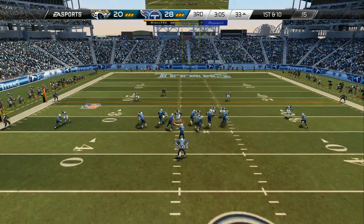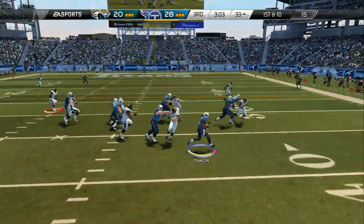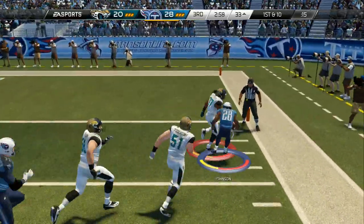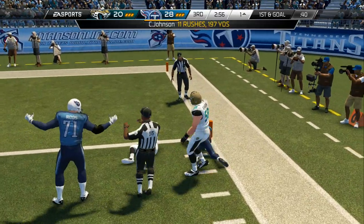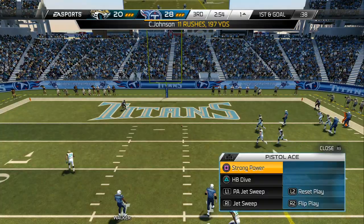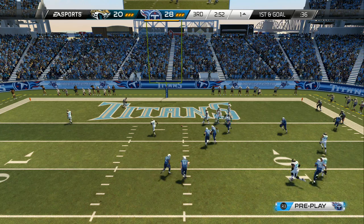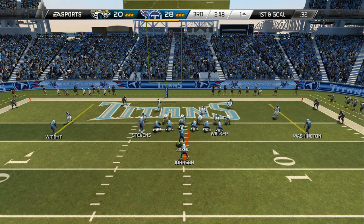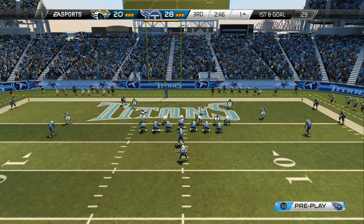This play set up by the long gainer. Johnson's handed the football to the right side. Nice piece of running by Chris Johnson. The defense has got to be a little aggressive here. Your team is down. You've got to attack this offense. You don't want them to get in there and get another score. Let's see how they back up the big play here.